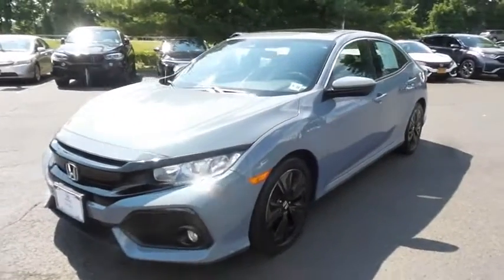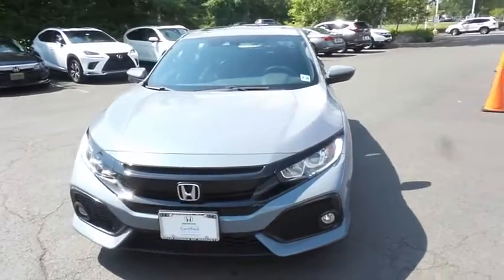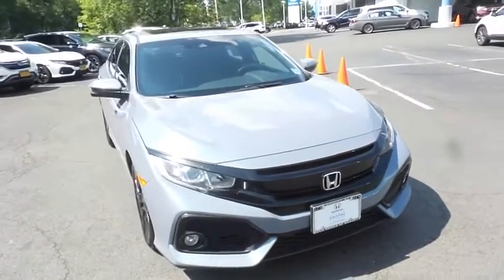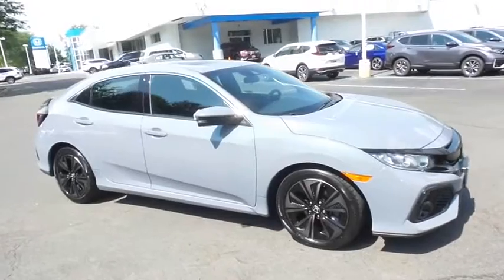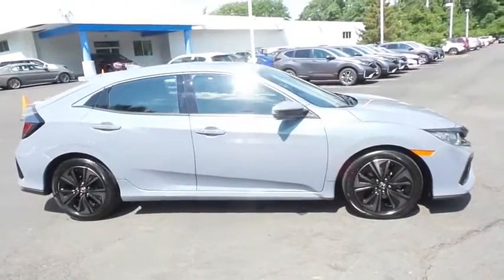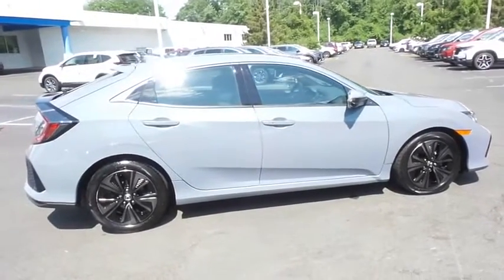Here we're taking a look at a beautiful 2019 certified pre-owned Honda Civic EX hatchback, finished in sonic gray pearl paint with black cloth seats, powered by a turbocharged 1.5-liter i-VTEC four-cylinder engine and a CVT transmission, equipped with power moonroof, 17-inch alloy wheels, fog lights, and rear spoiler.